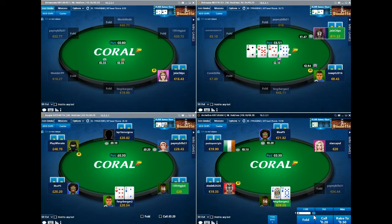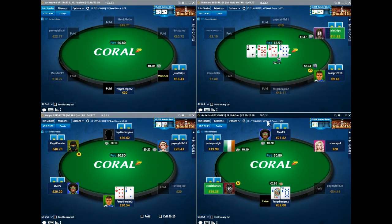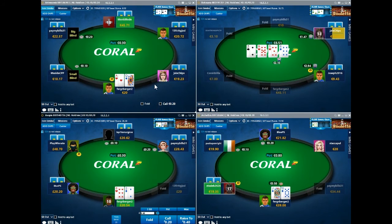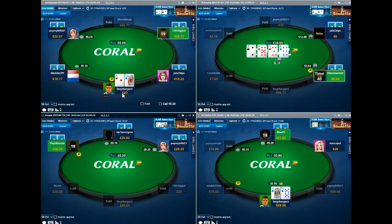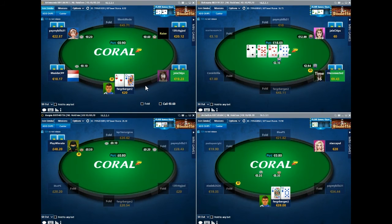And we're going to be opening the 10 and the jack suited. So that was for about roughly half a stack. So we're down a stack and a half on the left tables, and we're up about 45 euro on the right table. So we're still in profit for the session for sure, but not as much as we could have been. The ace and the queen, we are going to be bringing it in for a raise.